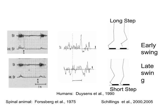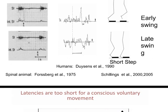So our data then show that even in stumbling and obstacle avoidance, the same processes operate that we have seen in animals, and that probably are related to how the neural control of gait is organized.